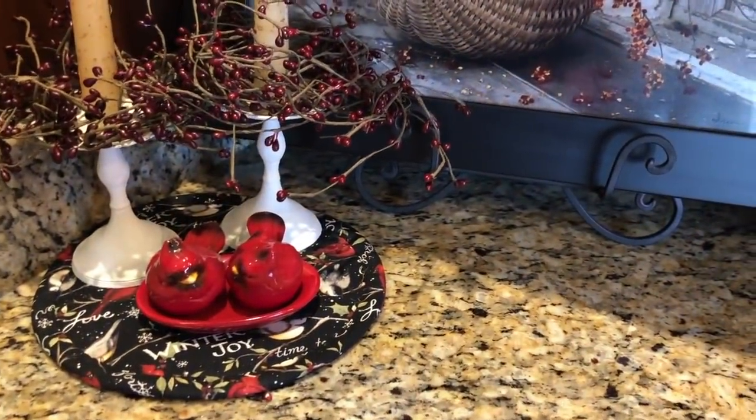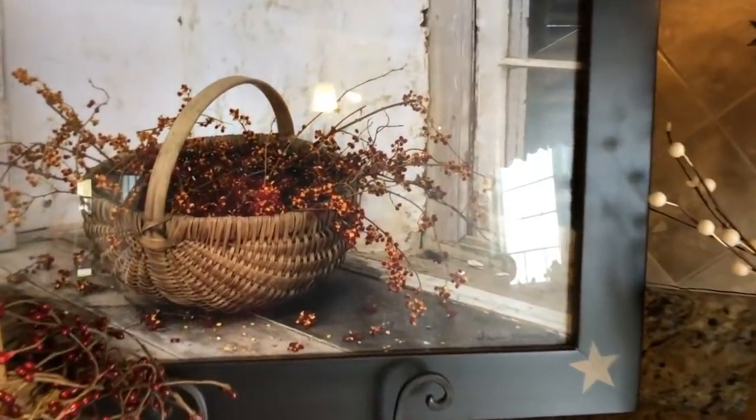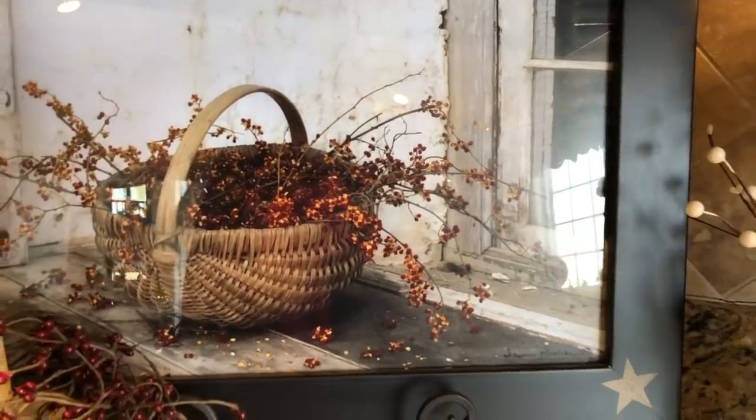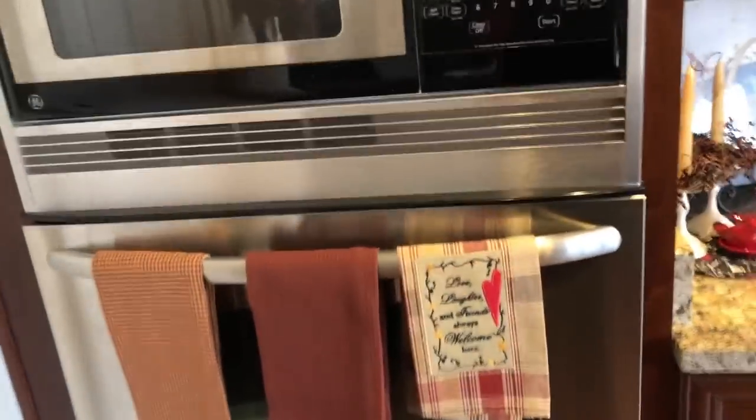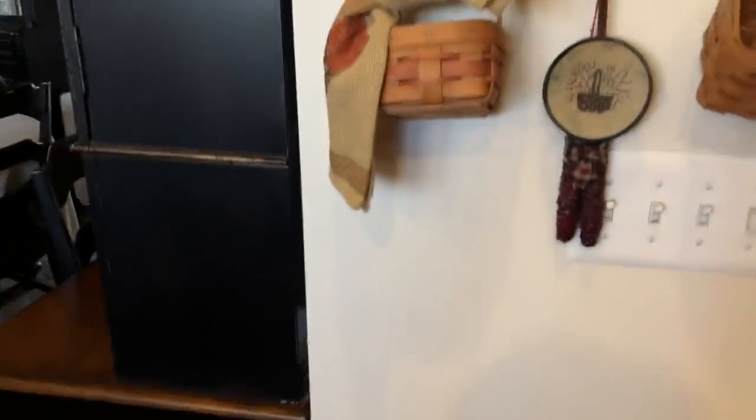And I just have subby gifts all over, you guys. I thank you guys so much. And then that's an old picture I've had for years of pip berries coming out of a basket. And towels on that's a wall oven and microwave. Excuse any fingerprints you see. And then my grandmother's favorite hymn, Stacy gave me that.